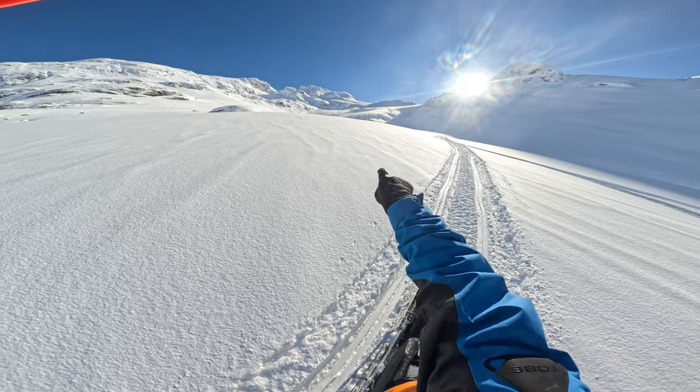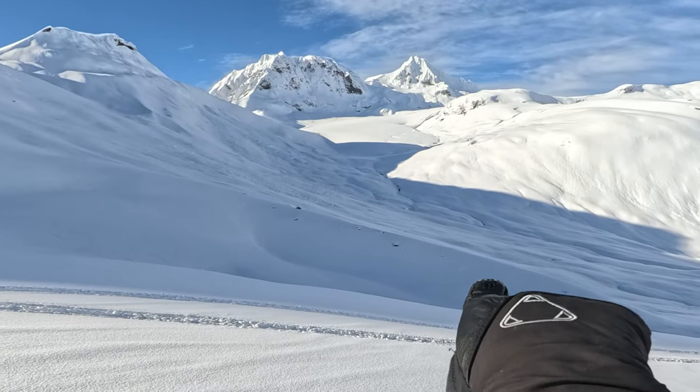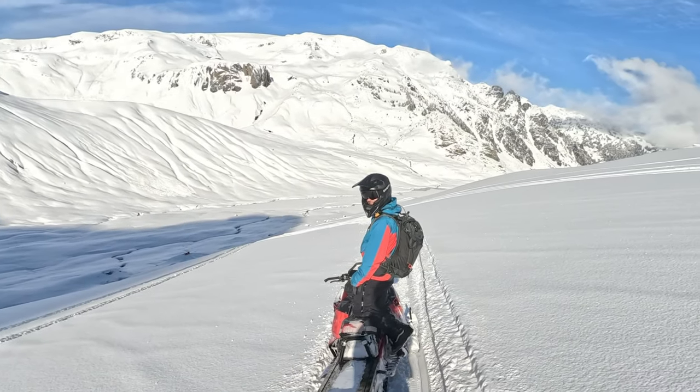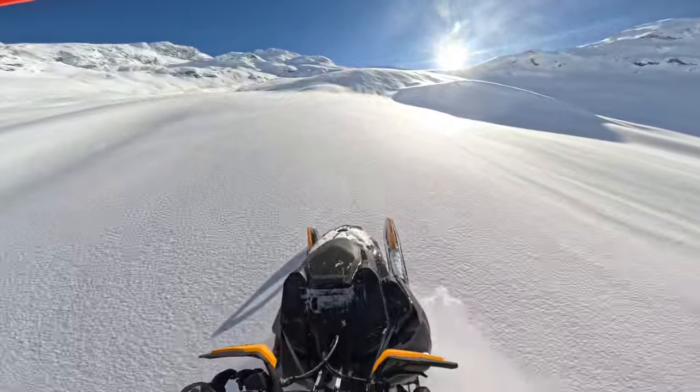So we're going to do a big pull up here and to the saddle, like probably can't see on GoPro, but it's just creeks and crevasses. The two C's you don't want. I'm just going to go.